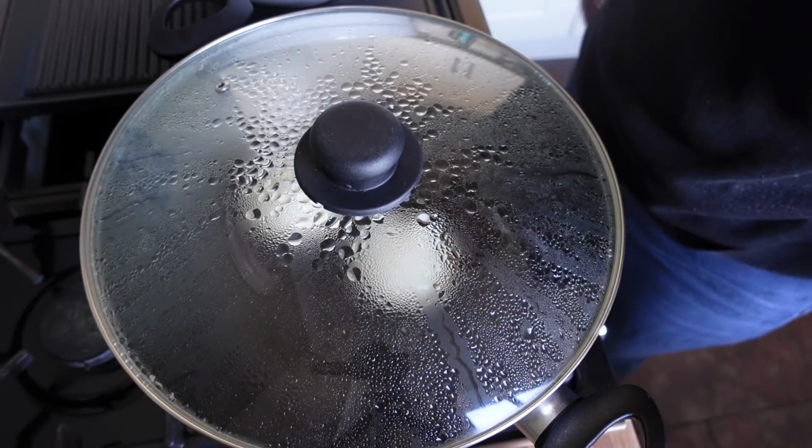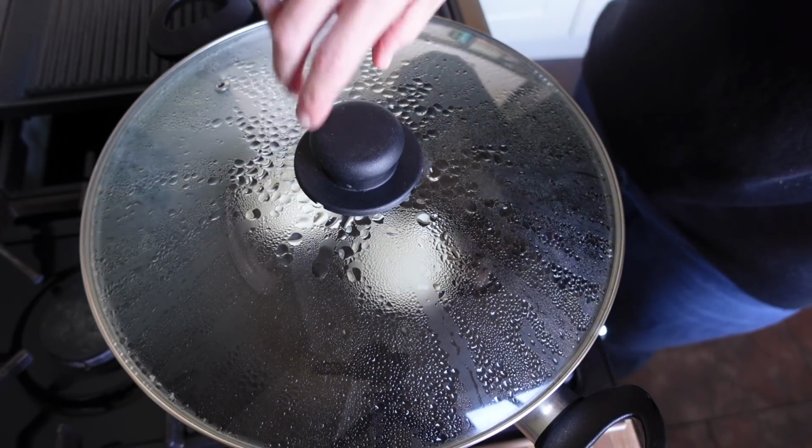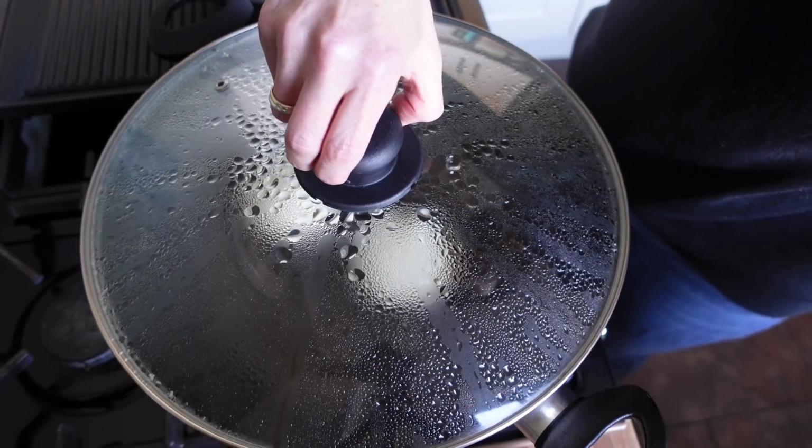Okay, it's been 6 minutes. I've just put the oven on low, so that rattling you can hear is the oven, because I'm going to keep the ones I've completed warm. Let's see if we've got any bubbles. Oh, face full of steam. You've got a face full of steam as well.